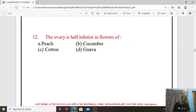Then the ovary is half inferior in flowers of which plant? Peach plant, cotton, cucumber, guava. Half inferior. It is not completely inferior, it is not completely superior. It is half inferior. So from the middle of that ovary we can observe the attachment of the calyx. The corolla. So the arrangement of the petals are there from the middle portion of the ovary. So it is observed in which plant flower? It is the peach. In peach plant flower, the example for half inferior ovary. Okay, half inferior level. So answer is A for 12th question.